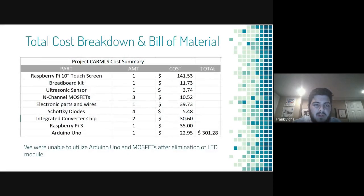And this is the total cost breakdown and bill of materials. As you can see at the bottom, we did maintain a budget and we did stay underneath that budget at only $301.